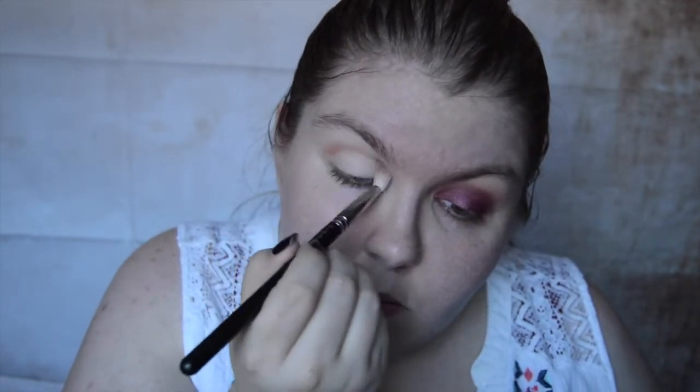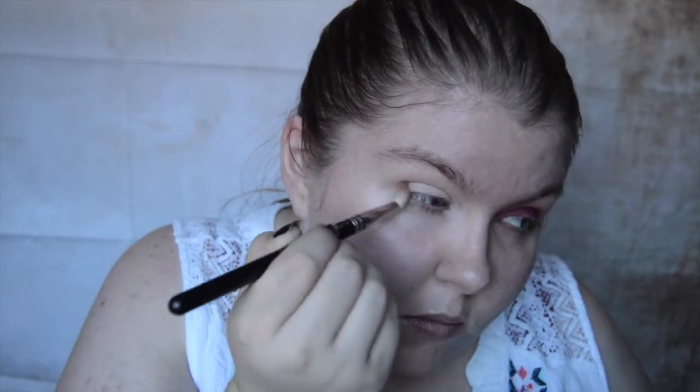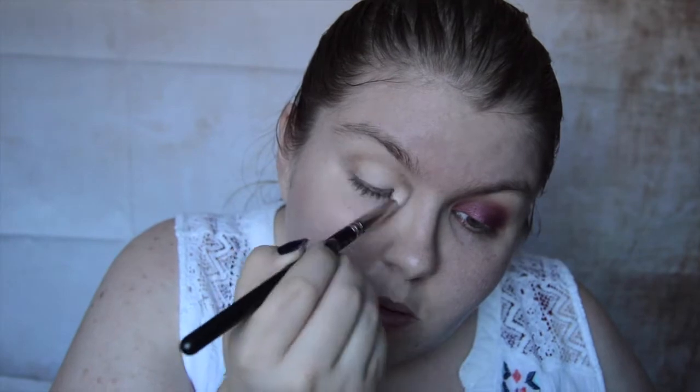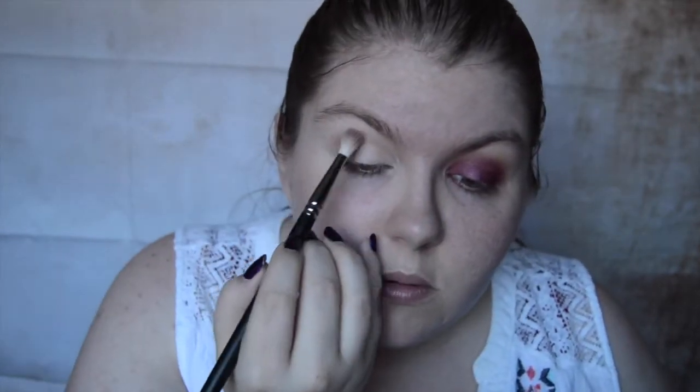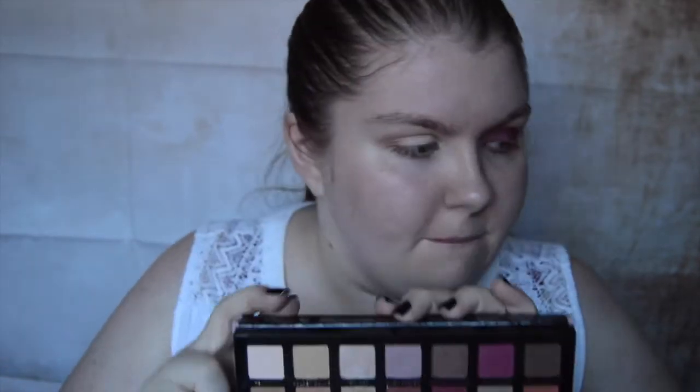And then for the second look, I'm going to use the Modern Renaissance as well. And I'm just going in with this color for my crease. And just kind of really getting it in there and bringing it up a bit, because we are going to use some pretty heavy duty colors. So it's a great transition color. And you just want to keep blending it until you have it perfect.